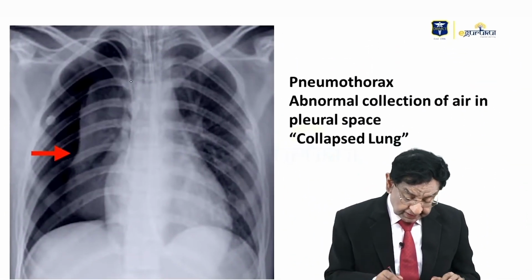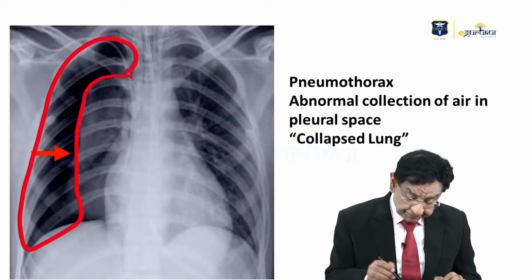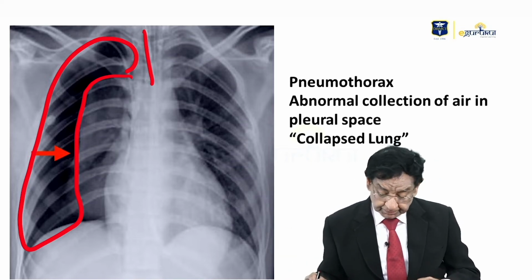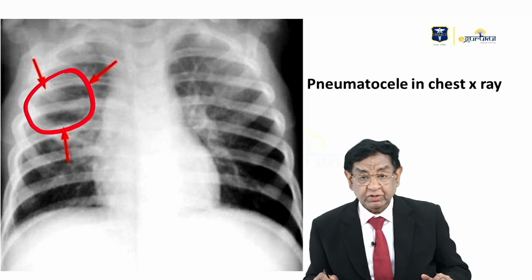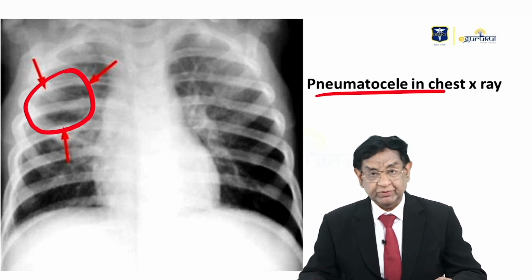You can see the lung has collapsed. This is the air. And there may be some shifting of the trachea to the other side in advanced cases. And these are the typical pneumatocoeles. Okay, pneumatocoele, this is what I told you we see in Staphylococcus pneumonia.